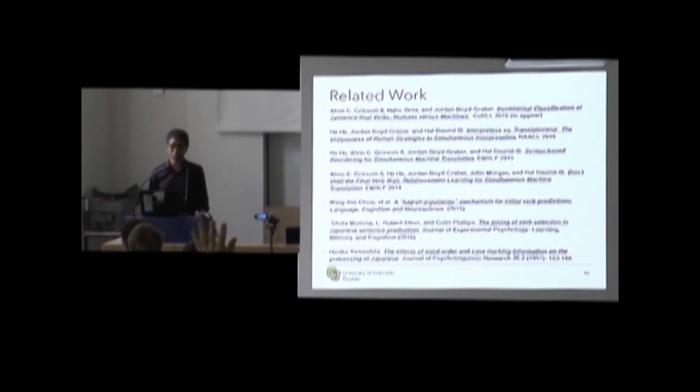Any more questions? Yeah. Do you think that it would be helpful to have syntactic structure? So, for example, if you know that you're still missing this verb, and you could use a syntactic structure which tells you the different arguments.